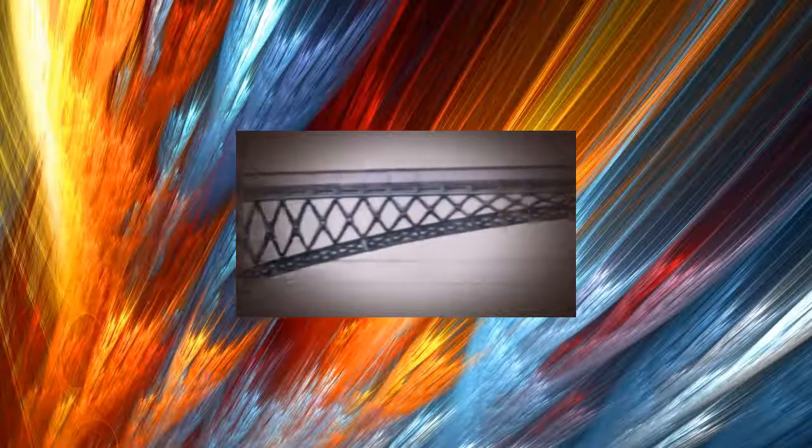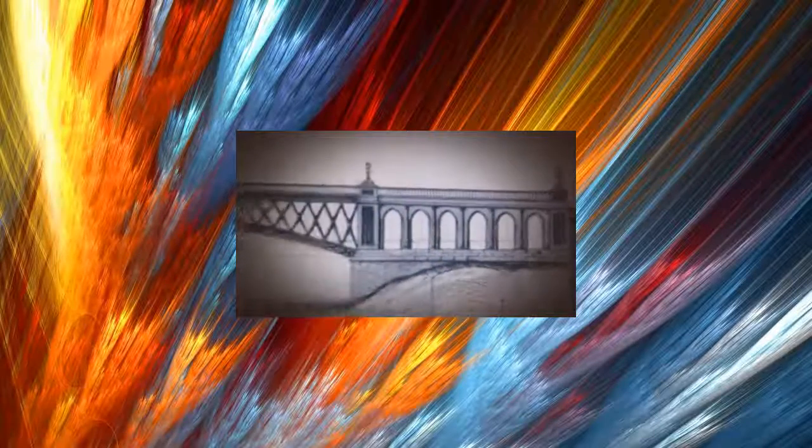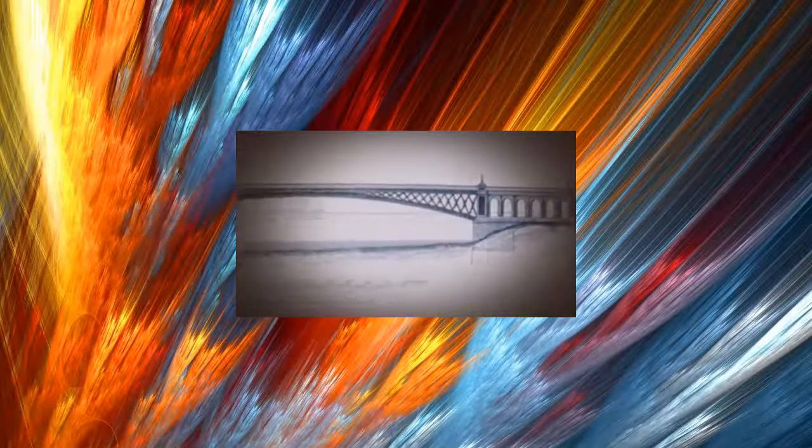Here is his design, and Telford himself reckoned it the handsomest bridge which has been built under my direction. The span is 170 feet. It's good engineering and good art. It was opened in 1826. The iron for this bridge was brought down the river all the way from Shropshire, and so indeed was the stone for the abutments.